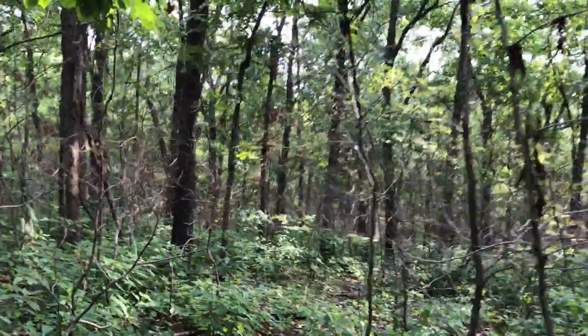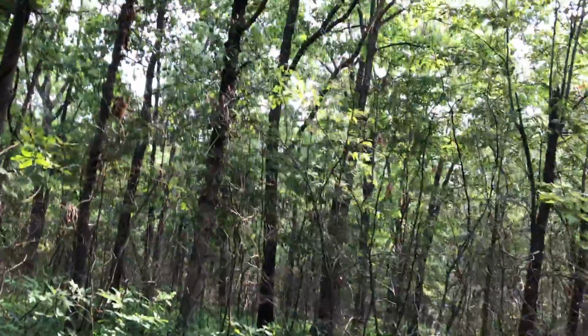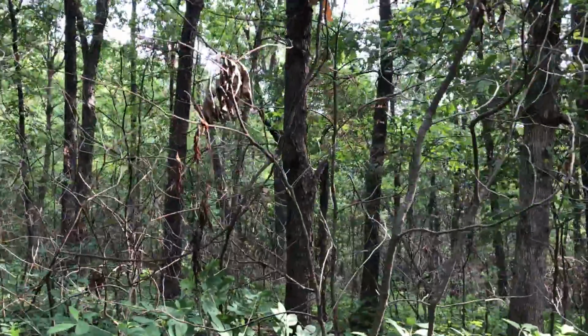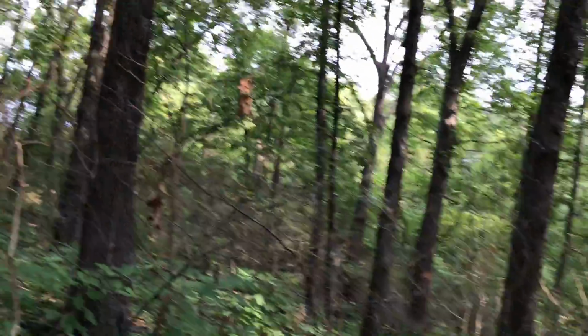If you haven't already researched the Niangua, or if you're not familiar with the Niangua River, it is an awesome, awesome river. It's a white ribbon section of river for trout fishing, which basically means they have higher limits, and that they stock the section with trout. So for children, for anyone, it's a great opportunity to really get into and do some fly fishing, some trout fishing.